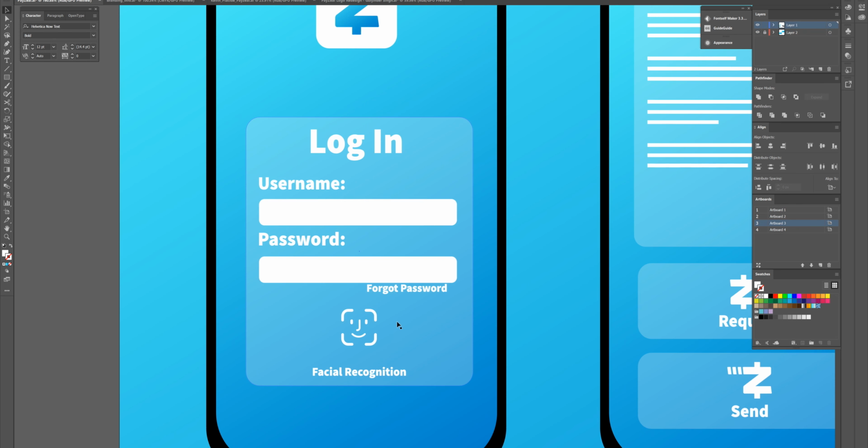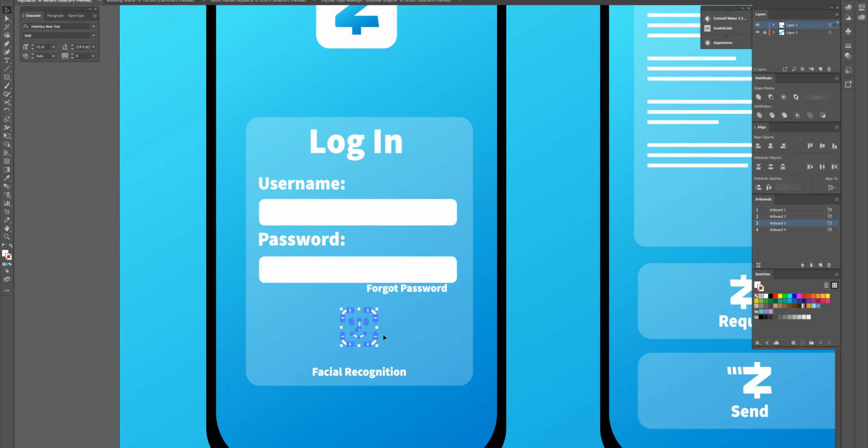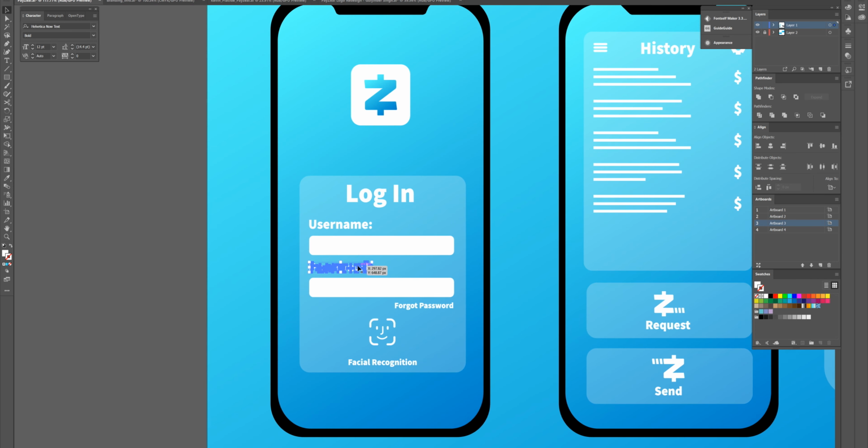Let's grid these up. See these little things that you can do to make this whole thing so much nicer. The concept works really well. There you go, that looks a lot better. Let's just move that password down a bit.